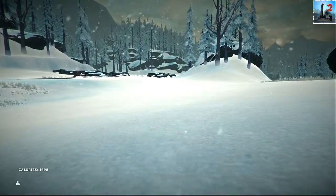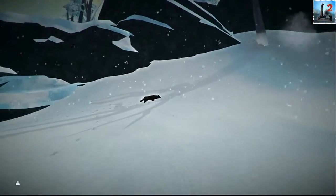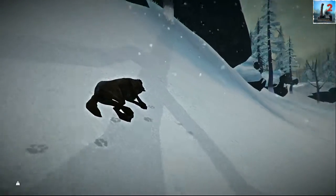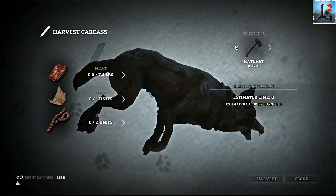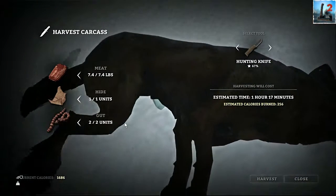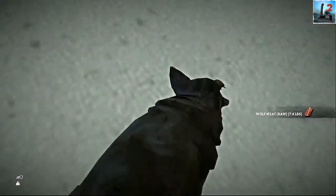Okay, that wolf's gonna keep running in circles here. And while he's running in circles, we can be gutting this one. Now we're already a little burdened. This guy's already slowing down. Look at that. Alright, let's hunt and knife. Alright. Hide. Guts. Harvest. Good gosh. Alright, he is done for.